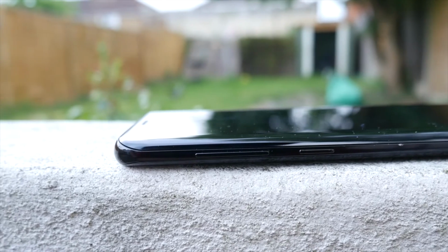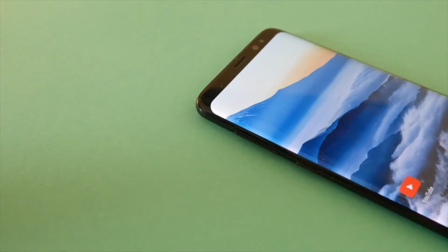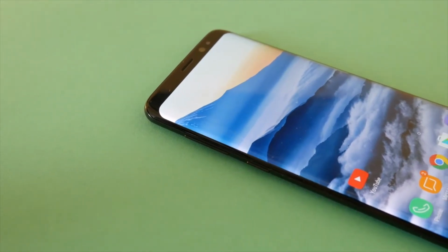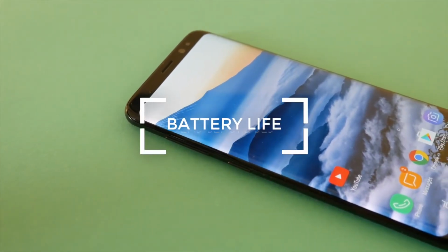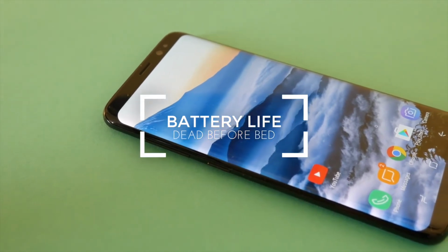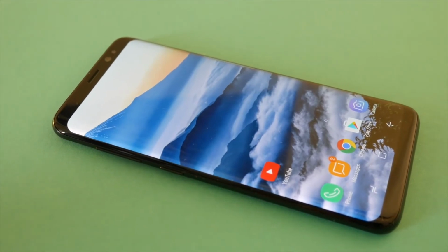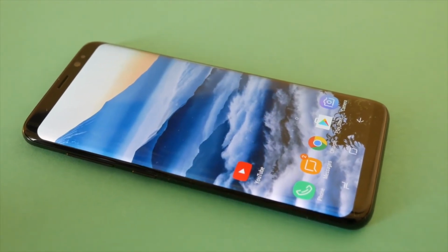Now, putting all of those positive things to the side for a moment, it's certainly not all perfection with the S8. In fact, it's really far from it. The battery life this time around has been terrible for a flagship smartphone. Coming off a full charge in the morning and with moderate usage, it's dead before I'm even off to sleep at around 10 o'clock.